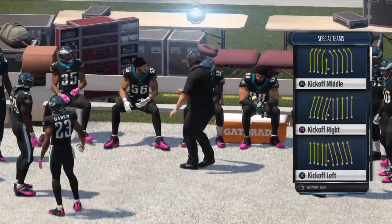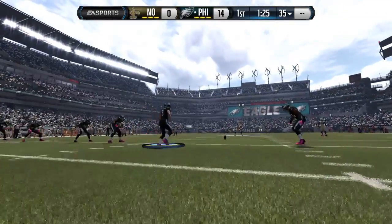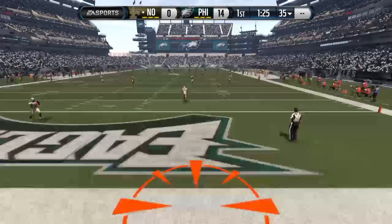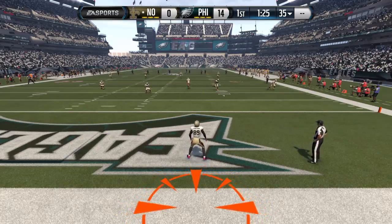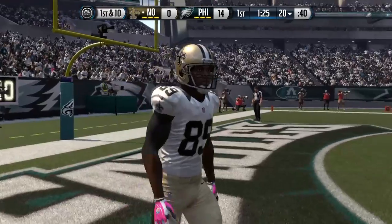Beckham is probably ready to get right back on the field after that last drive, a drive in which he contributed over 40 yards receiving, helping the team score. And no return as this goes for a touchback.